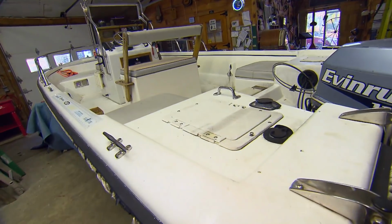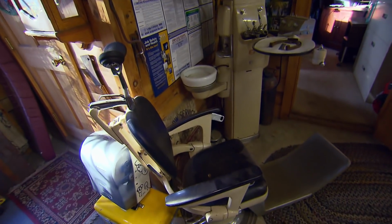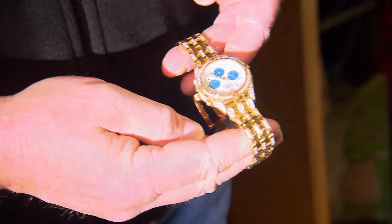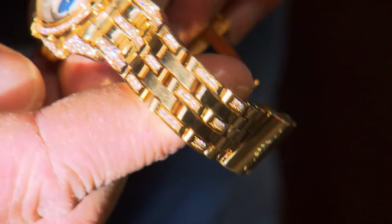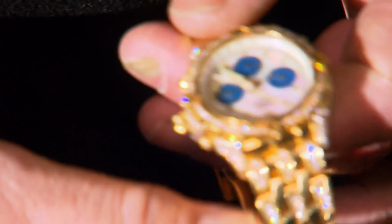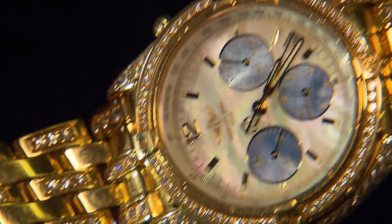Motorboats, vintage records, Colt bikes from the 1970s, the dentist chair on which JFK was treated, and this is one of 3 watches that were in the safe. It's a Breitling. It's an anniversary type. It's 5.5 carat diamonds and 24 karat gold, and it's worth $42,000. I don't know what happened. They left 3 of them behind, and they said everything there is yours for salvage rights. I don't know if they really knew they left this, but $42,000. And then there's 2 more watches.